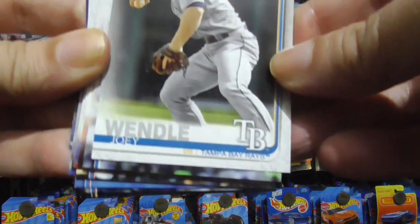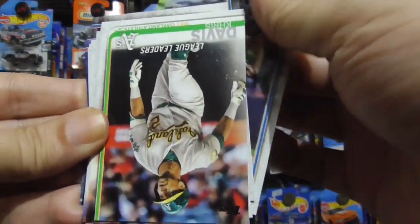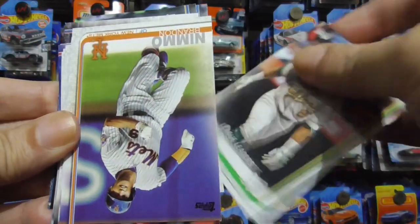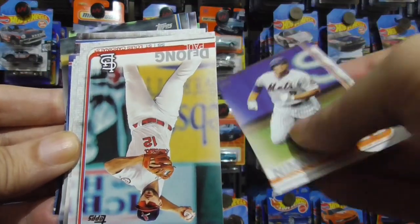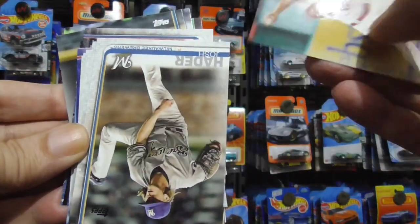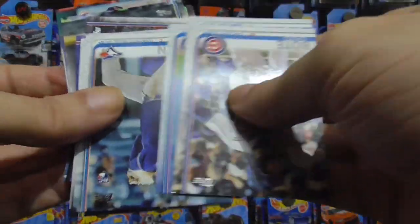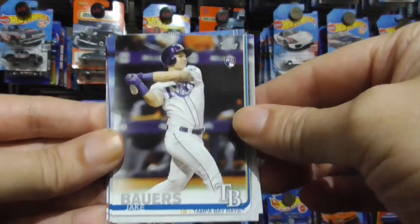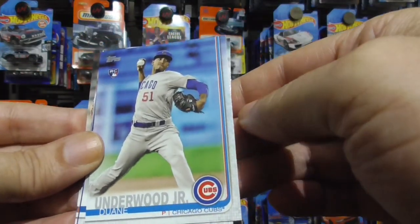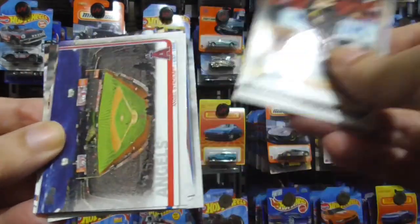Alright, next up we have a Joey Wendell, Kirby Yates, Chris Davis. I love these upside down cards. Brandon Nimmo, Paul DeJong, Josh Hader. Come on. We have a David Bote, Jake Bowers rookie, Underwood Jr., Danny Jansen. I think I already went through this already.